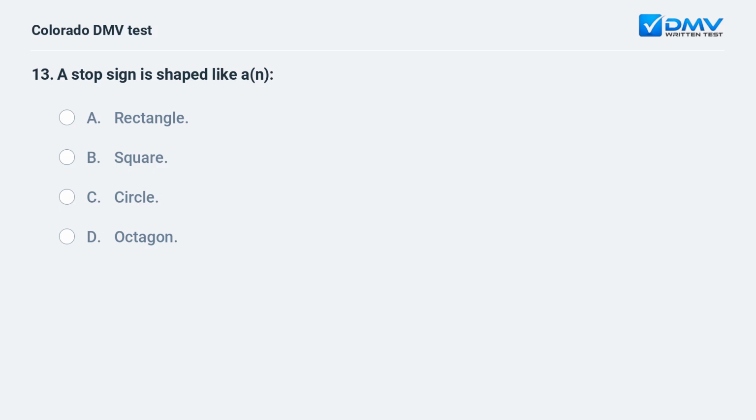A stop sign is shaped like a: A. rectangle. B. square. C. circle. D. octagon.